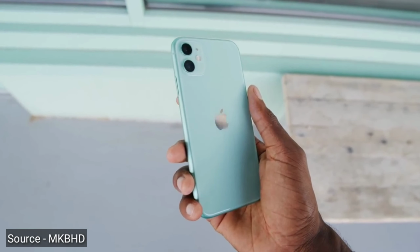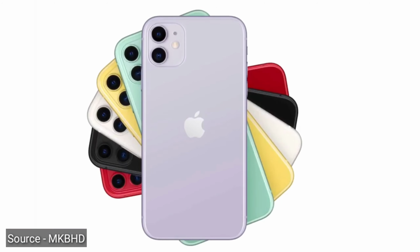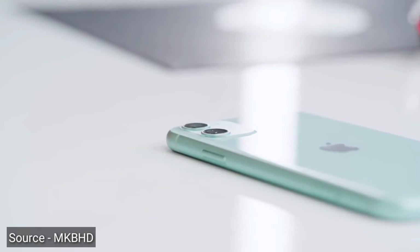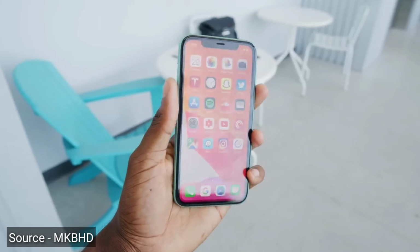So guys, now let me discuss the body design of this iPhone. Well guys, you're going to be getting the exact same looks as the iPhone 11. You're going to be getting the dual camera setup with a 12 megapixel primary camera and a 12 megapixel ultra wide angle lens, and the exact same back panel found in the iPhone 11, but this time this back panel is going to be way smaller. So guys, imagine a small and compact iPhone with a dual camera setup.